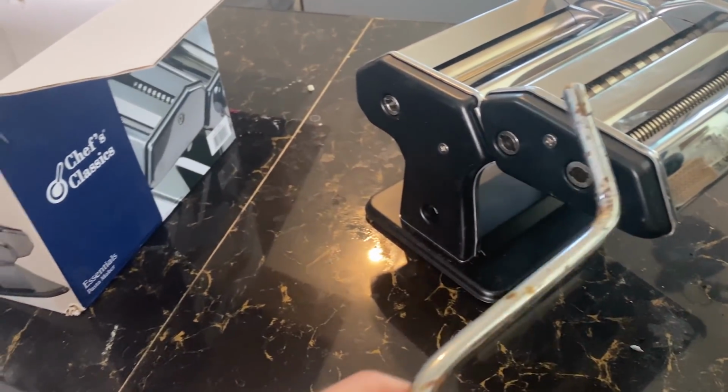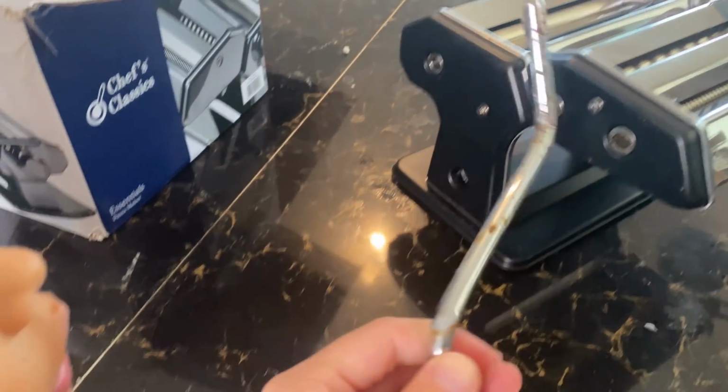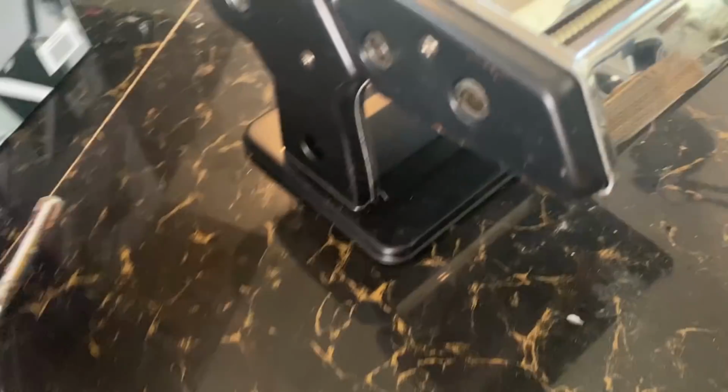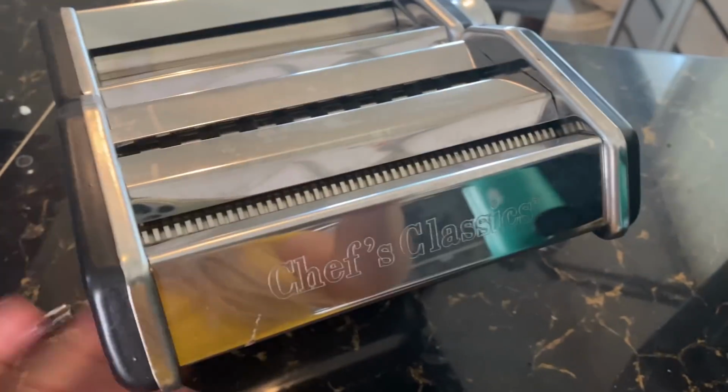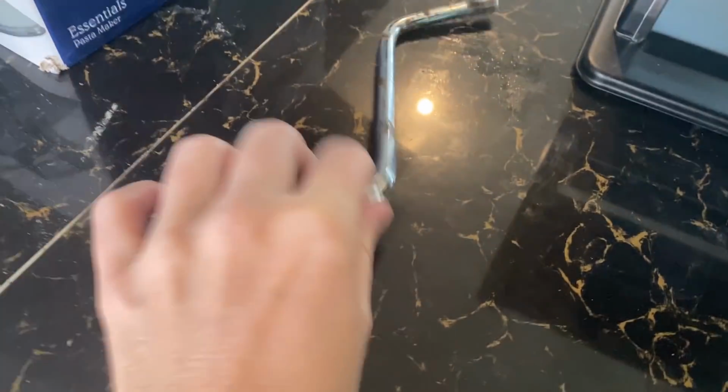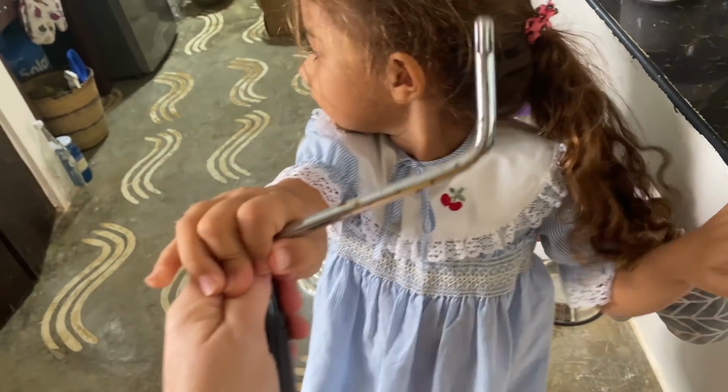There is a little bit of damage just on the handle though. I can clean that off maybe. But the actual machine itself is looking pretty mint. So pleased about that. It didn't get damaged, just the handle. We can make pasta for dinner, yeah?